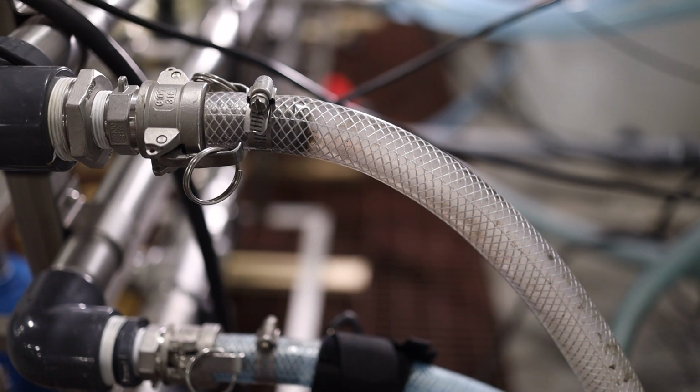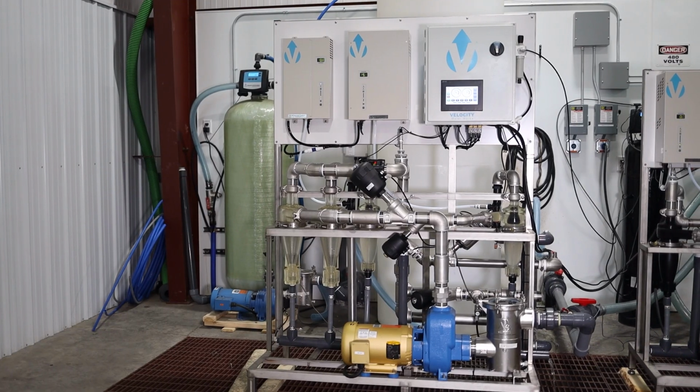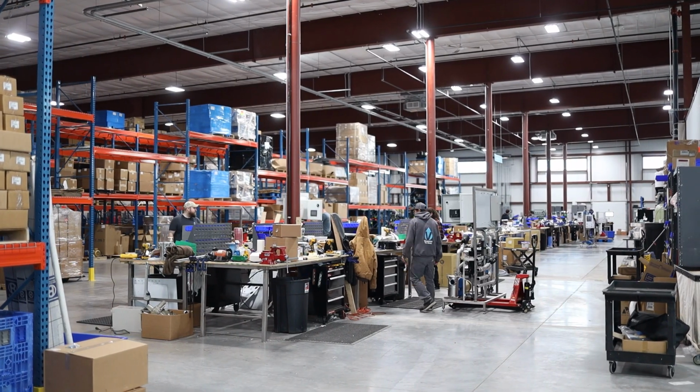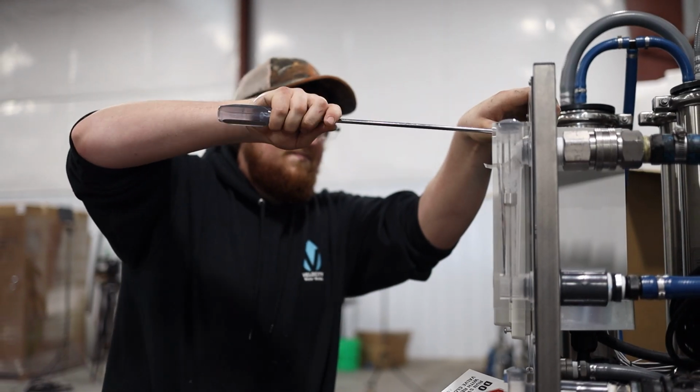In fact, our reclaim systems can pay for themselves in as little as 1 year. Water is truly the most essential and substantial element in a car wash. That's why it's our mission to optimize every drop. Now that you know who we are and what we do, let's show you how we do it.